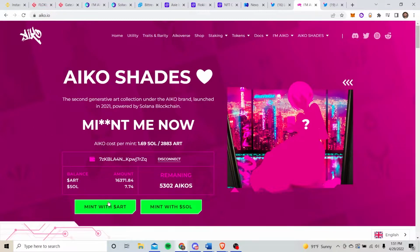All right, so without further ado, if you want to mint one of these Shades, I definitely suggest getting the Phantom wallet.